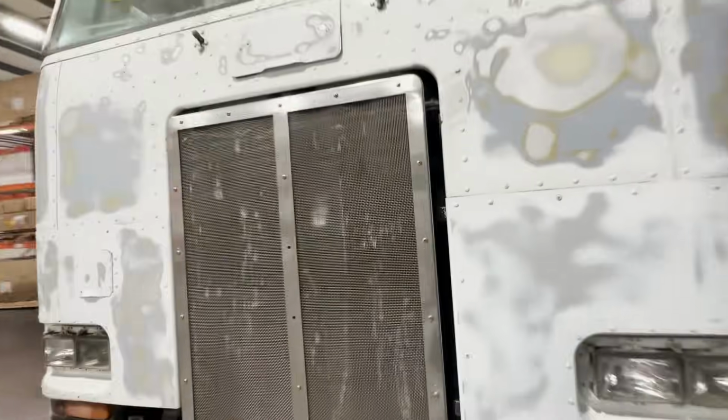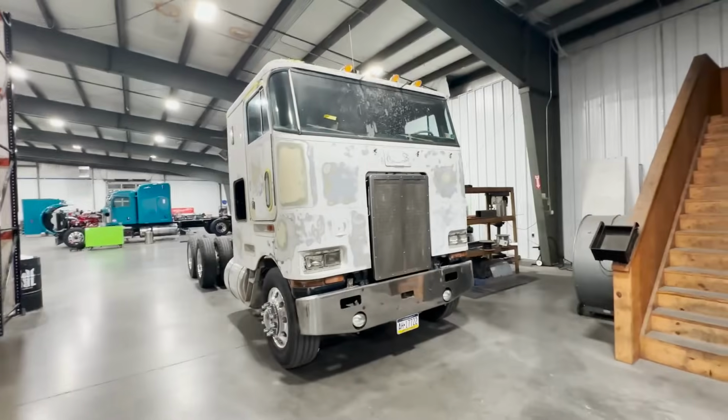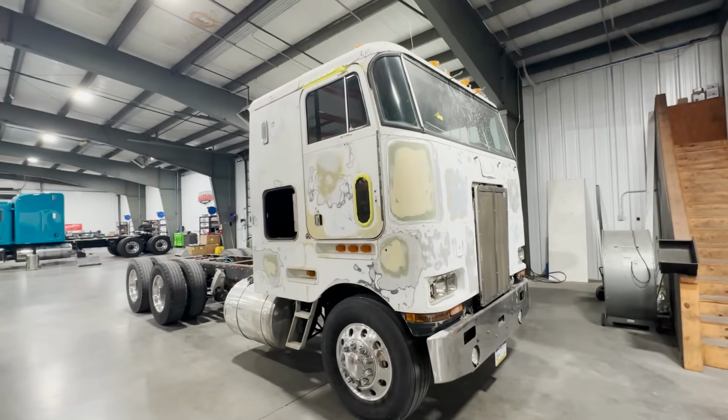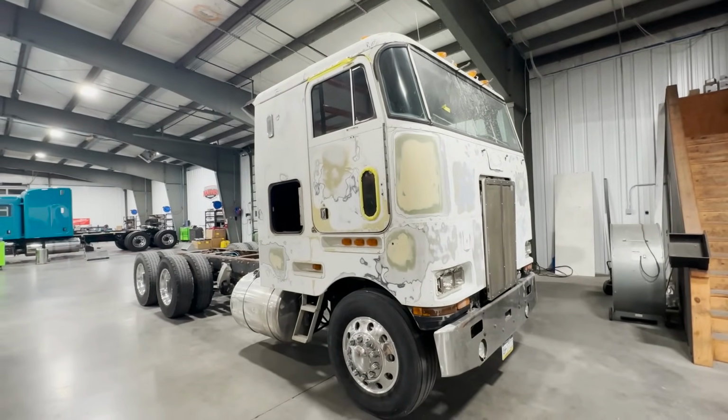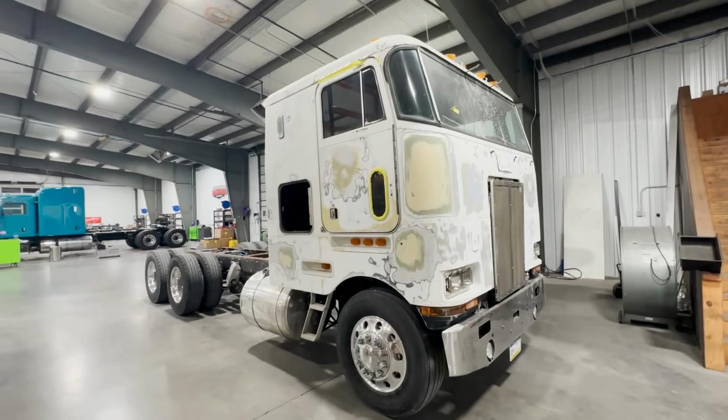So I think the paint job on it really should go pretty seamless. It was a really good truck to start with. So, you know, it's not like we're taking some rusted out pile and trying to put it together. The truck's got really solid bones.